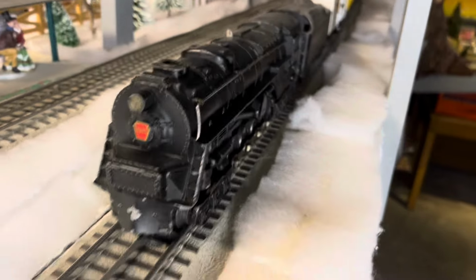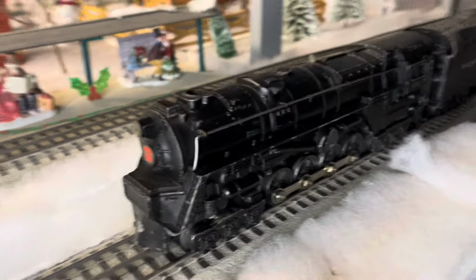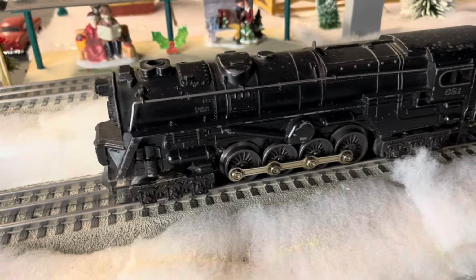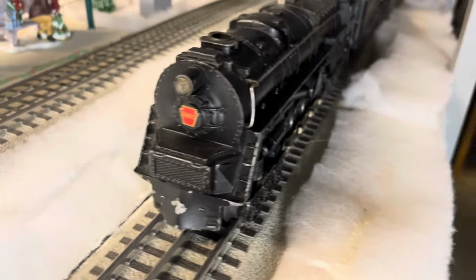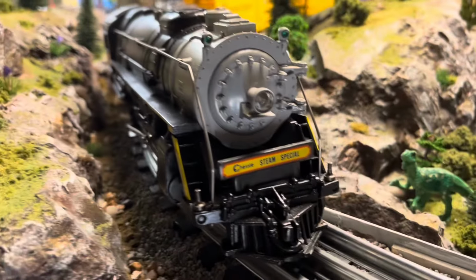When you're asked, what's your favorite train? My answer is the one I'm running right now. But I'll always come back to this one. I guess you could say it might be my favorite. But yesterday, this chassis system was my favorite.